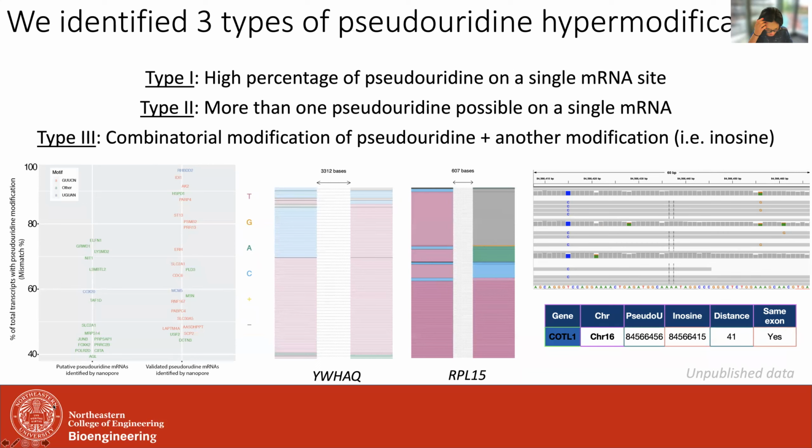An interesting observation that my student made was that when we took some of our putative pseudouridine mRNAs that were identified just by nanopore versus the ones that were validated by other methods, we noticed a difference in the k-mers that were coming up. The ones that were validated by other methods tended to be GUUCN. So the genes that were showing up, the psi was in the middle of a k-mer that was GUUCN, and ours were other k-mers. So we don't know if there's a biochemical bias that's showing up. It's something that we're looking into further.